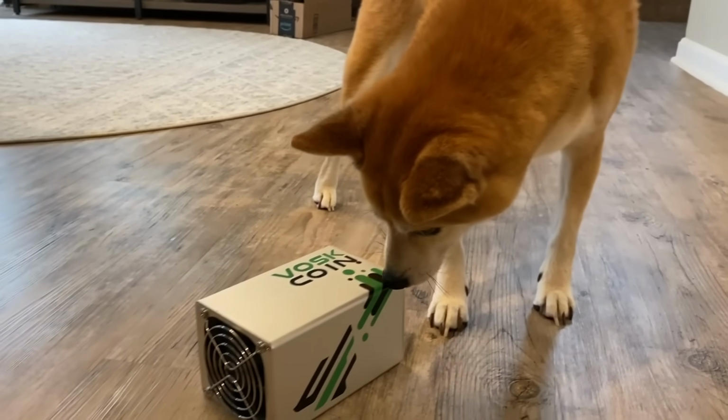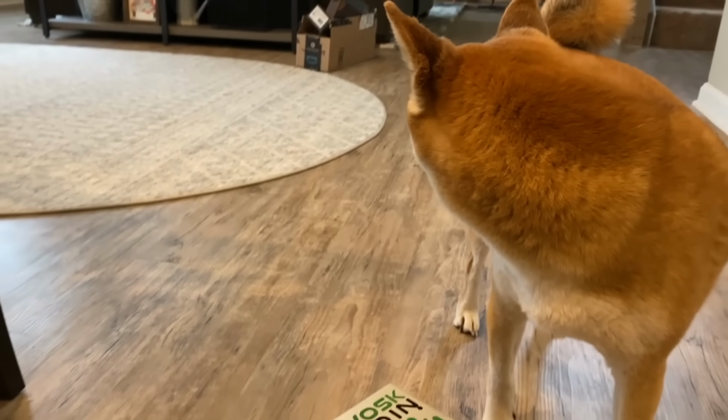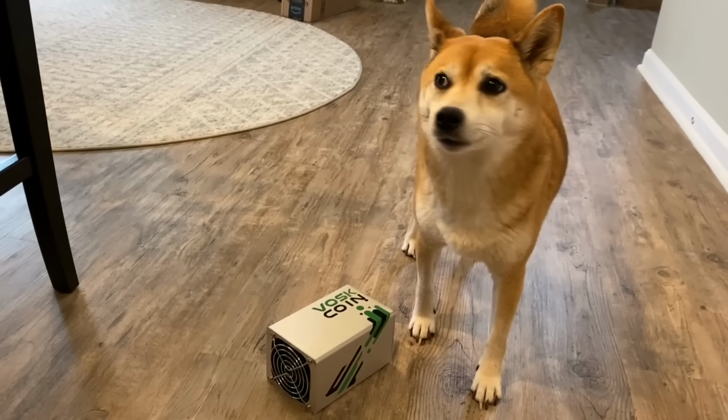And then let's check out the Goldshell LB1 VoskCoin edition mini miner. I'm stoked.